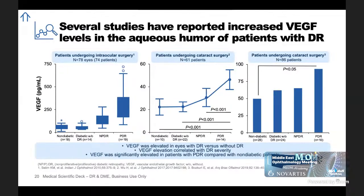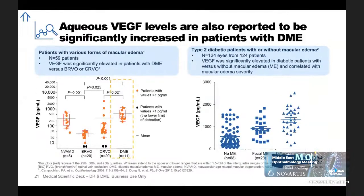Patients undergoing intraocular surgery have higher VEGF, and patients undergoing cataract surgery also have higher VEGF, which is something we can see: sometimes after cataract operation, an increase of diabetic macular edema. And in patients with various forms of macular edema, here you can see the increase in VEGF, both in diabetic retinopathy, diabetic macular edema, and vein occlusions.